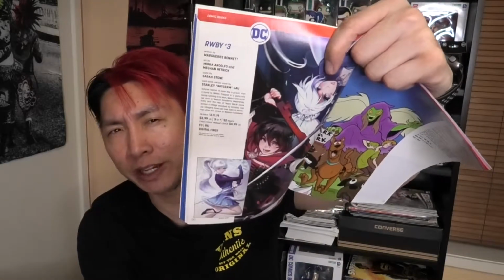RWBY, number 3, which issue 1 of that comes out this week. It's an anime. I've always been curious about it because I've always seen the stands at the cons, so I actually might pick up number 1 and see what it's like. It's interesting that it's actually on DC in the first place.